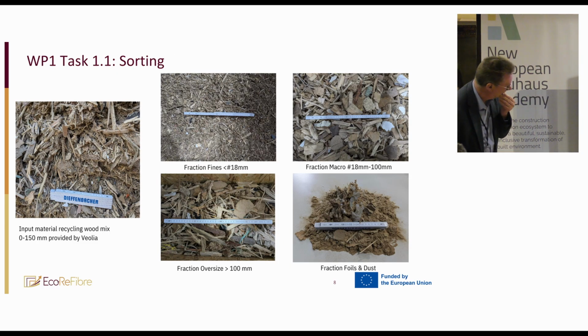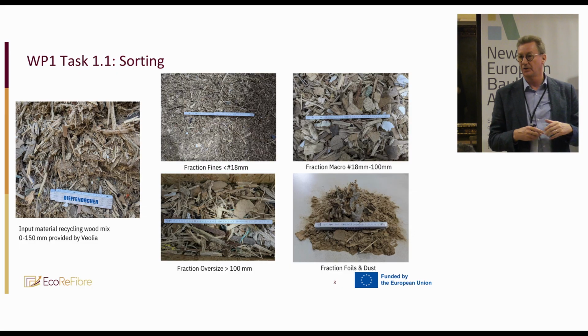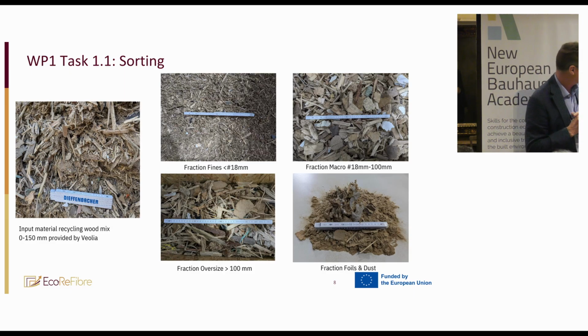So here are some pictures of the material. This is the input material going in. The sorting line is going to sort out the fines because they're too small for the different sensors to allow us to separate it. And then this is too big, but the majority of the material is here.